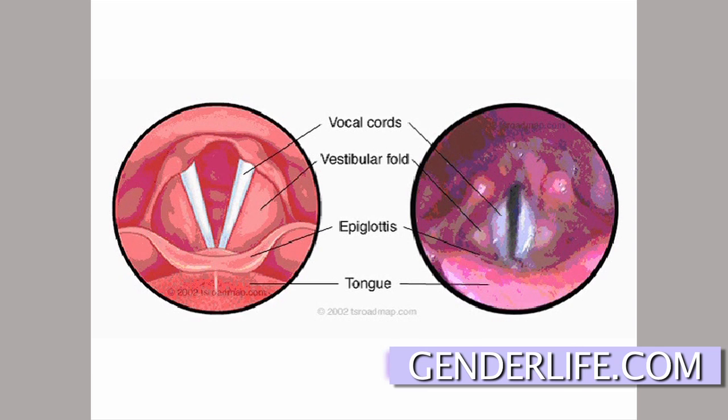These muscles can completely close together and seal off your air passage due to these vestibular folds that connect the vocal cords to the walls of your larynx. Most of the sounds that you can make are caused by using these muscles to change the shape of your larynx and to increase or decrease the tension of your vocal cords.